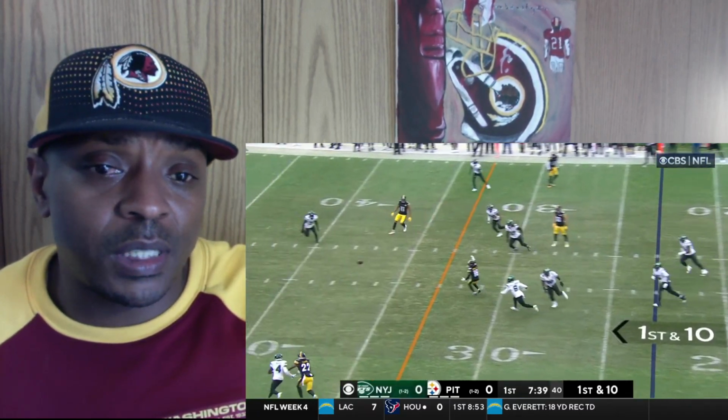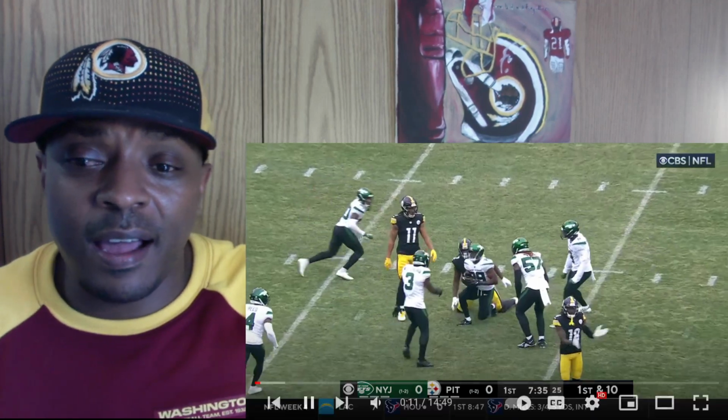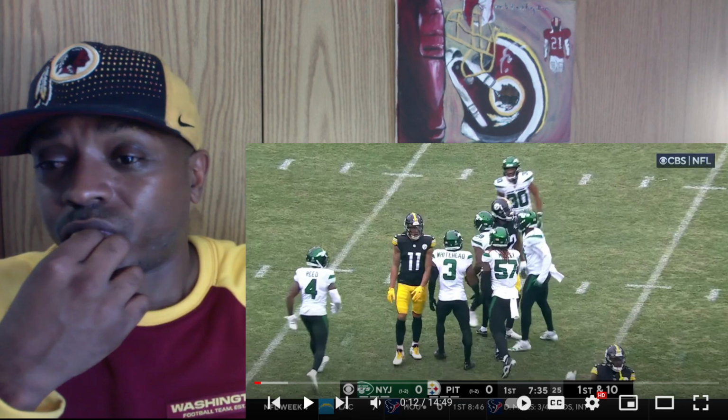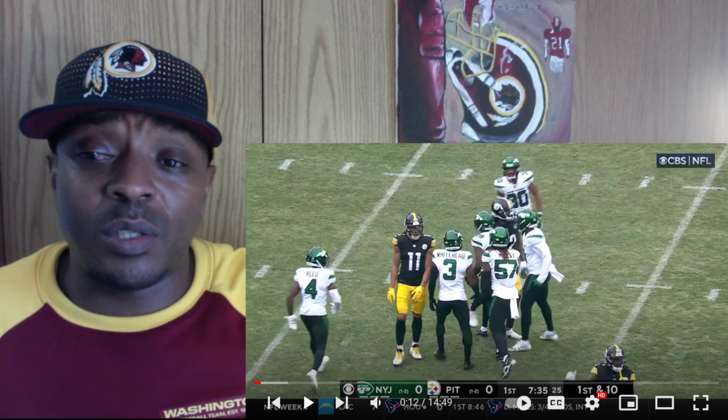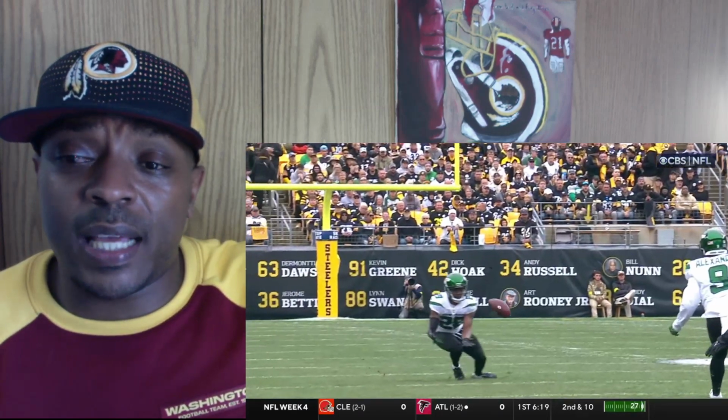First and 10, Trubisky. Oh, over his head. Oh, tip drill. Interception. Wow. That's the first play of the highlight package. Like he put a little bit too much mustard on it. A little too much on it, man. Throw that thing with some touch.